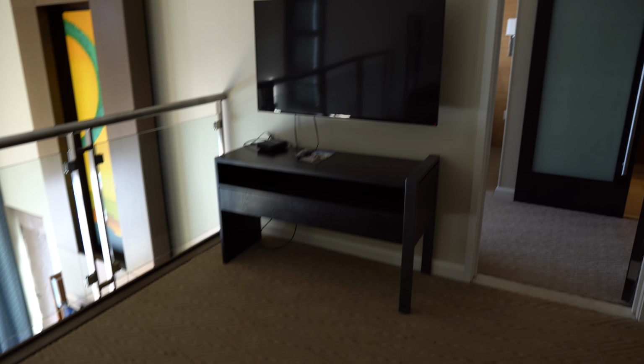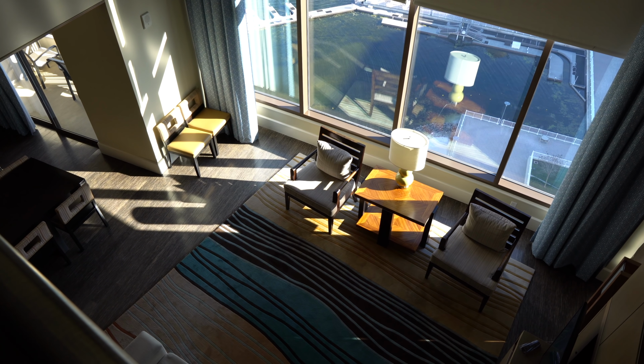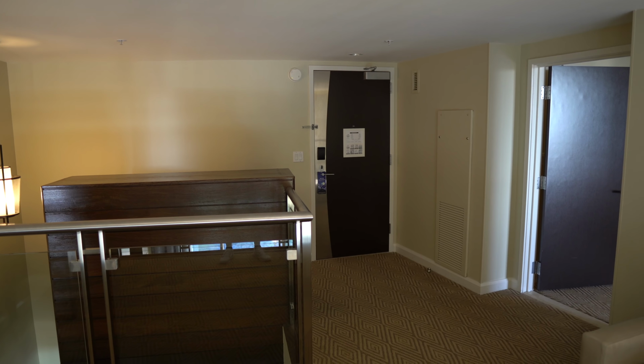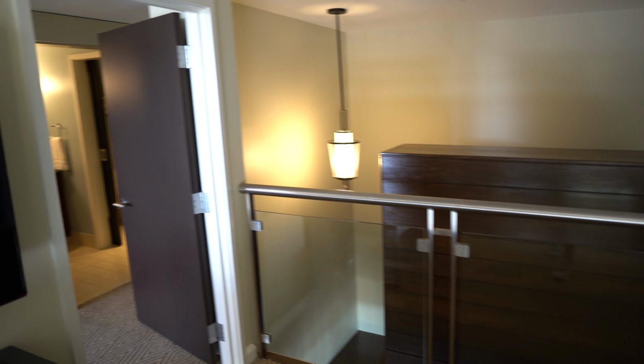You have another big TV here. And look at this. That is the main living room area and the kitchen. This is so dang cool. Up here, you can find 2 additional bedrooms. Let's head in this one first.